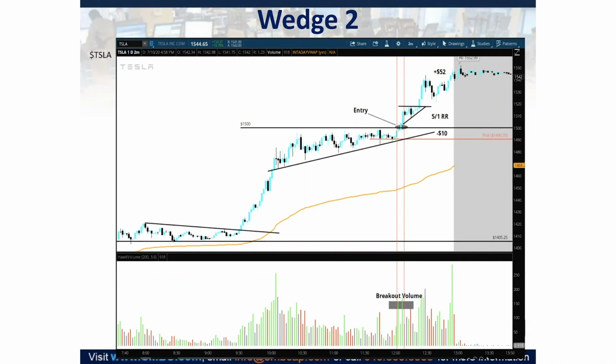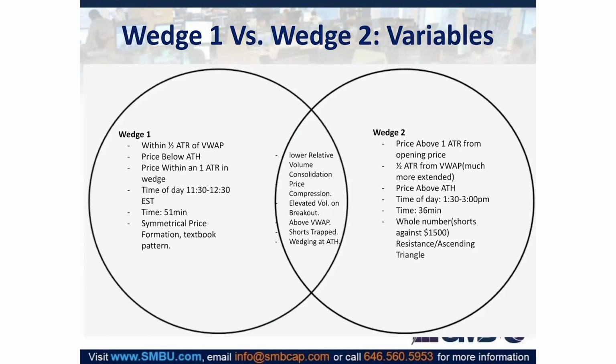And another thing I thought was very interesting is it's wedging right up against a huge psychological number of 1,500. And same thing with the dried up volume, and then we get that breakout on elevated volume. So this is just a quick Venn diagram we made, just showing that these are very similar setups, but they have their slight nuanced differences.